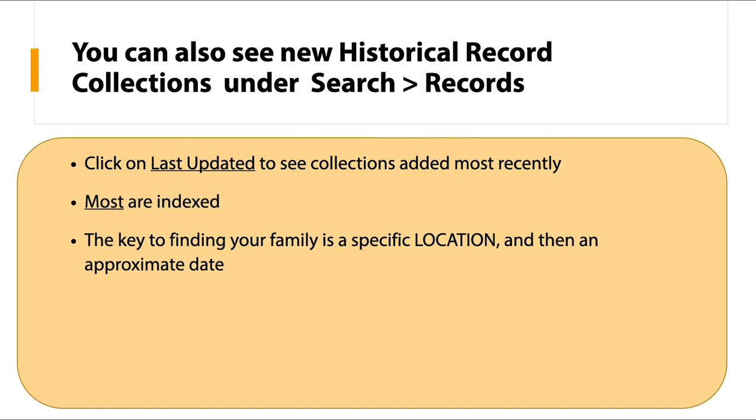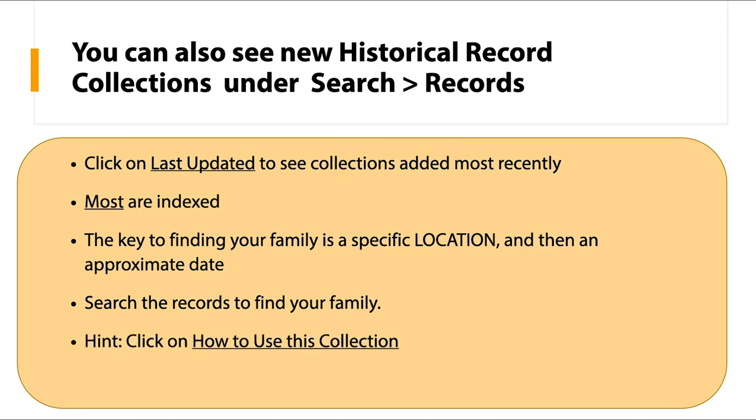The key to finding your family is to have a specific location and an approximate date, so you can filter and find the record set that you're looking for. Search the records to find your family, and one of the useful things I've found is to click on how to use this collection, because it leads you to very valuable information about what's there, what's not there, and pertinent facts that you need to understand the collection.